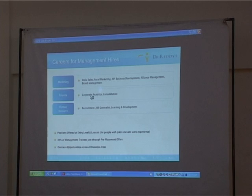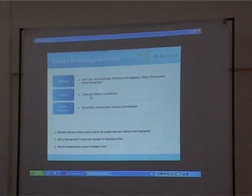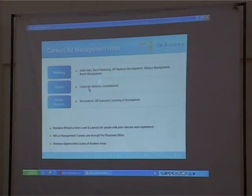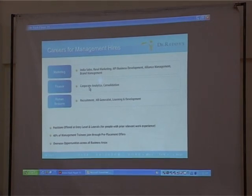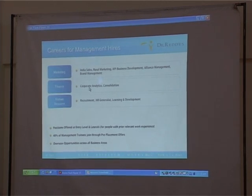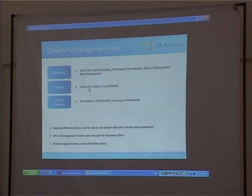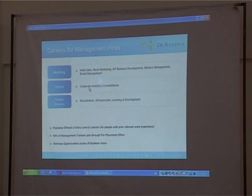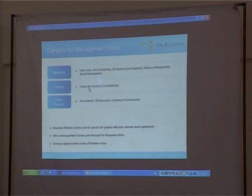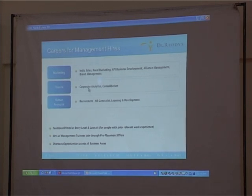In terms of the management hires, we are trying to look at management hires into marketing, finance, and human resources. When it comes to marketing, no need to mention that the healthcare management students would be getting into areas of either marketing, sales, business development, alliance management, or brand management. In finance, we look at corporate analytics and consolidation. In human resources, no need to mention recruitment and learning and development.